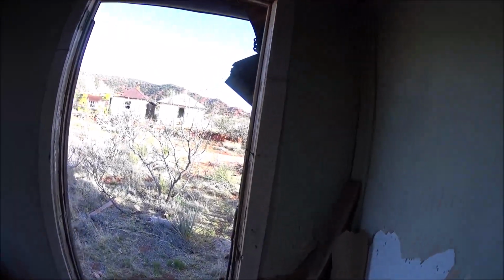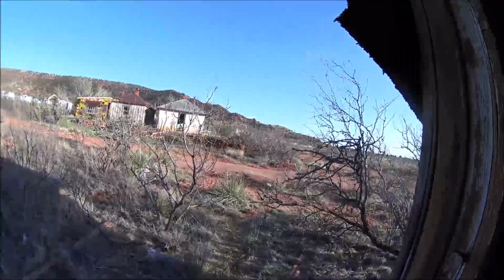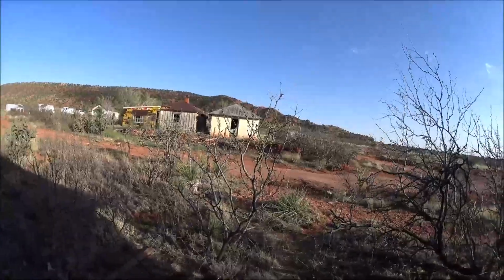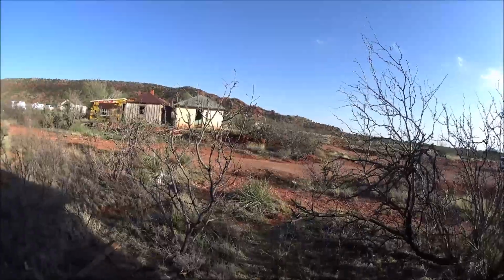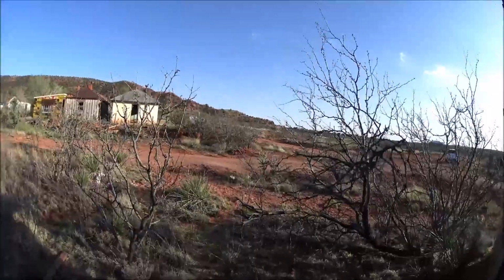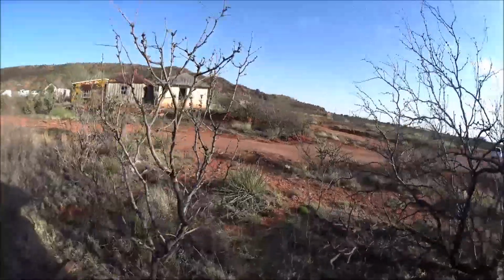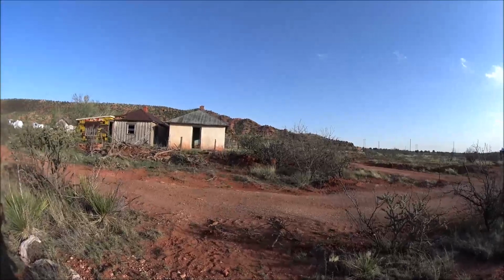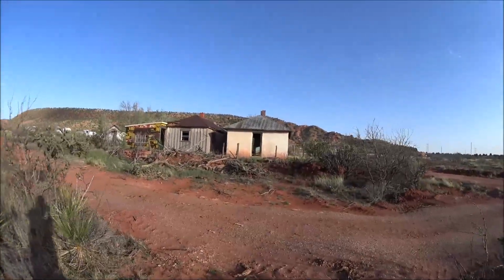Yeah, just imagine who lived here and what their lives were like. It's a neat thing to think about. Then you have this row of houses. I think everyone probably worked at that mill. I'm not sure what they were processing, but this is the town of Cuervo, and I'm sure you can look it up, and people know a heck of a lot more than I do, because I don't know anything about it.